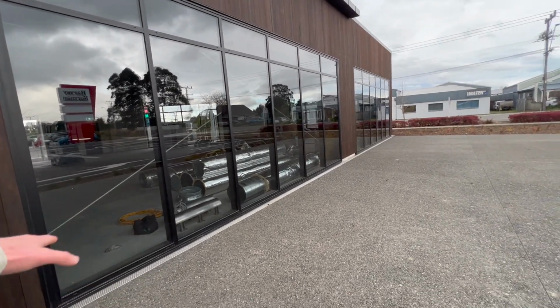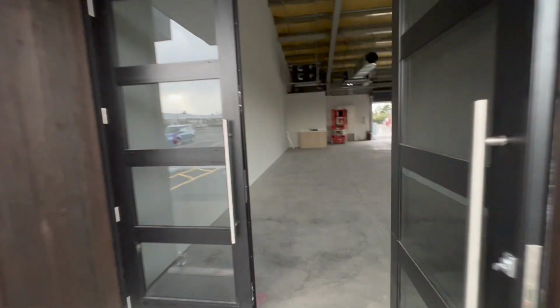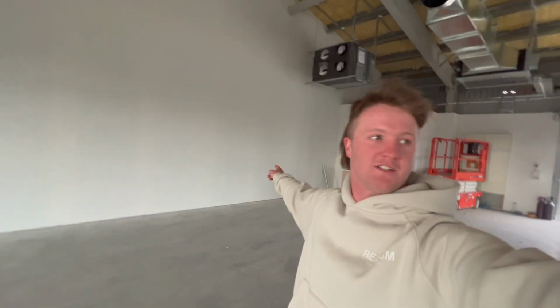So as you can see, I'm gonna be putting the logos of all the bikes and all the brands all along there, but still gonna keep these big windows. They are tinted a little bit. And you come in the front door, and this is the absolutely ginormous space that we're gonna have for the new shop. Absolutely huge.